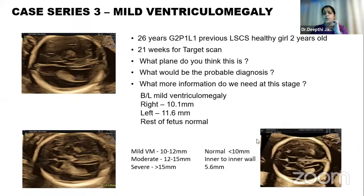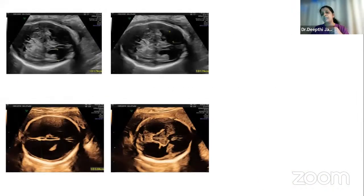So how do you measure? It's inner to inner wall, perfectly on the transventricular plane. Zoom the image and measure from inner to inner. That is extremely important, because we still find fetuses for second opinion where even the lower part of the brain or even closer to the skull is measured and wrongly reported as ventriculomegaly. So the plane and the method you use is very, very crucial.